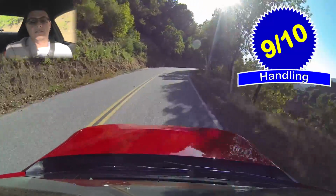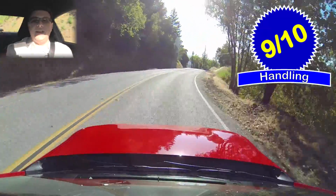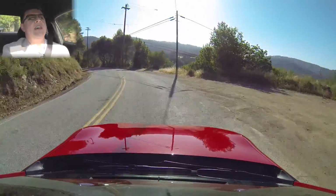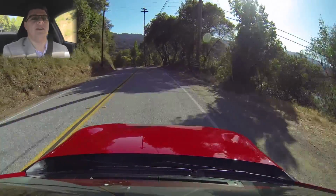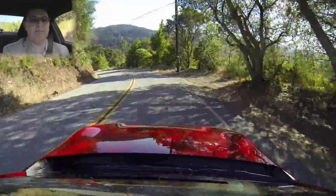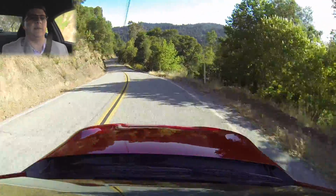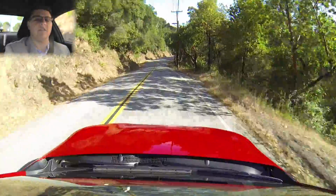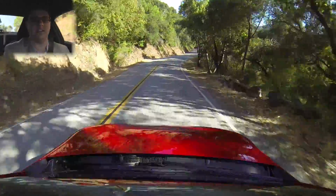The FR-S is about feel and it's about precision. It's about everything in this car working perfectly together. And this really may sound strange, but the low rolling resistance tires on the FR-S are actually part of the equation that makes this car score 9 out of 10 points in my handling test, because the low rolling resistance tires are very well mated to the power characteristics of this car.